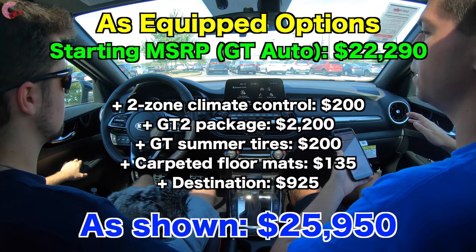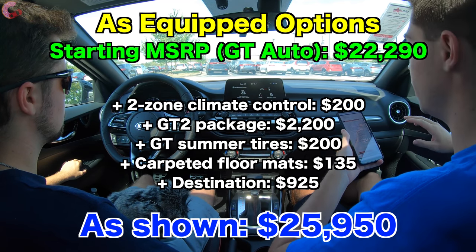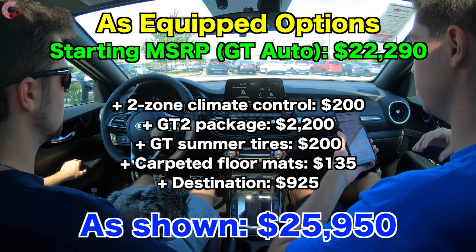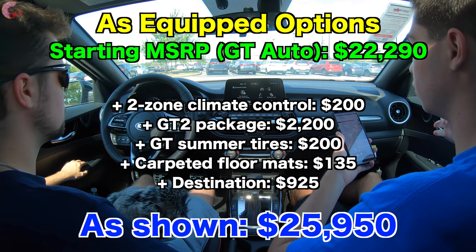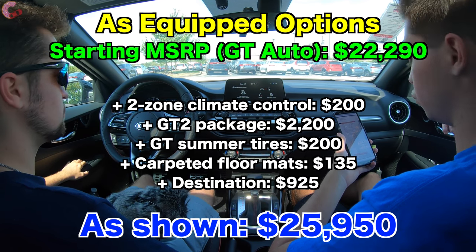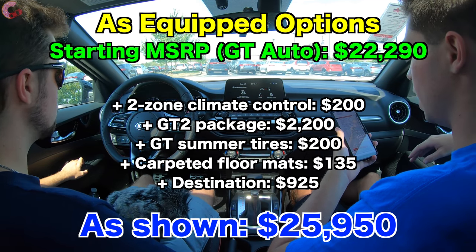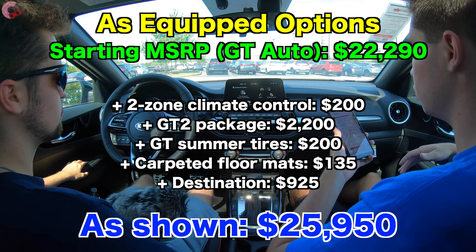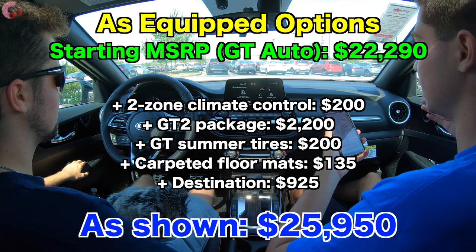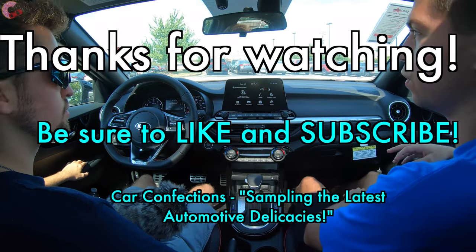$22,890. Now we have opted for quite a few options on top of that base price to make this thing fully loaded. We have the automatic climate control package for $200, the big package, which is the GT2 package, for $2,200, the GT 18-inch summer tires for $200, as well as carpeted floor mats for $135. Then finally, when we add in the destination charge of $925, this particular model as equipped comes in at $25,950, which is very in line with a lot of its rivals.